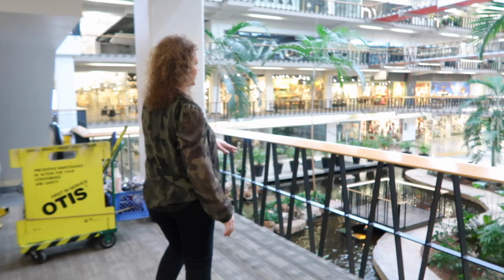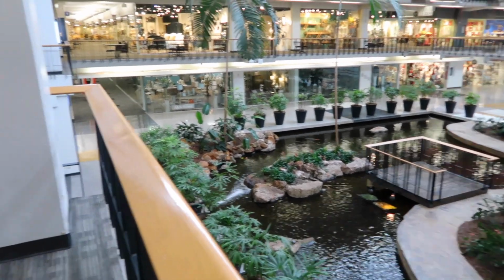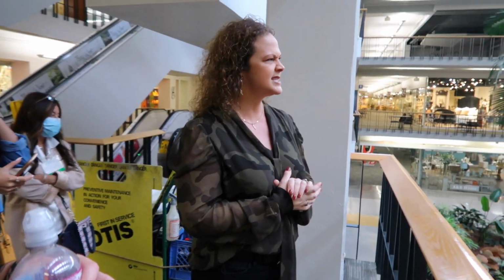Okay, so this is the Trade Mart, and they are actually setting up for an event that we have on Thursday. Oh my gosh, that's so pretty. So this building, like I said, has been here. I think this was the second one built. Don't hold me to that, but I'm almost positive. And it's been here for quite some time.